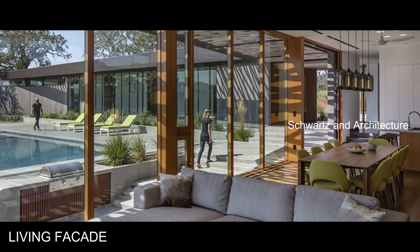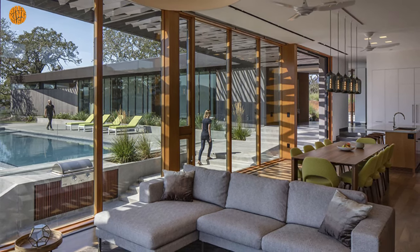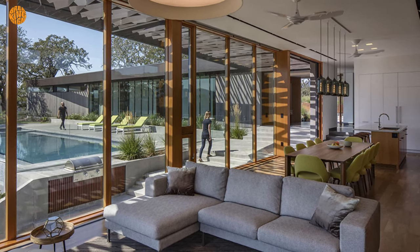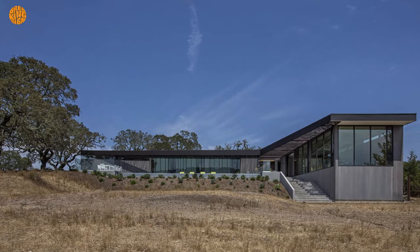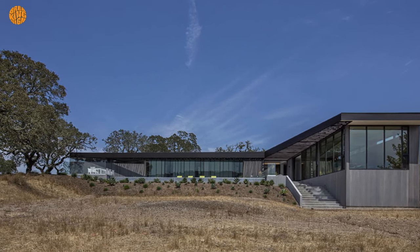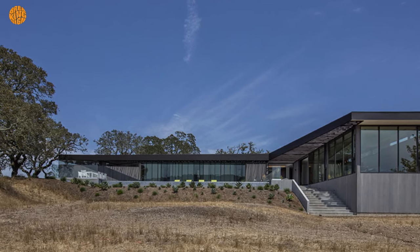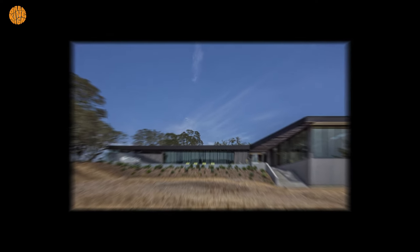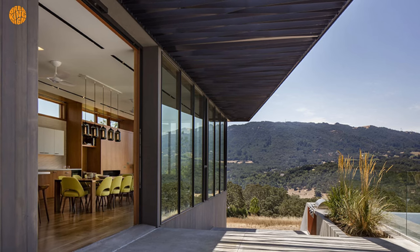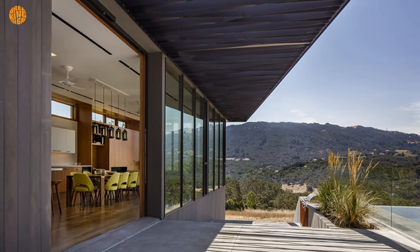Living facade. One of the most striking features of the Lichen House is its living facade, a masterpiece of green alchemy inspired by nature's lichen. Lichen is a composite organism that consists of algae and fungi living together in a mutualistic relationship. Lichen is able to survive in harsh conditions, such as extreme temperatures, drought, and pollution, by adapting its color, shape, and texture. Lichen is also a bioindicator, a living organism that reflects the quality of the environment.